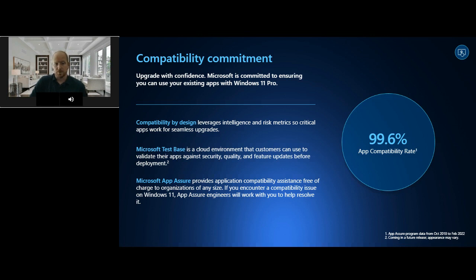We also have what's called our Microsoft App Promise. And so this is available through our General Fast Track program. We actually guarantee that if you're running an application on Windows 10 today, that it will run on Windows 11. If it does not, our App engineering team will get involved free of charge to help you remediate why that application is not running on Windows 11 or is encountering an issue. This is available for any size of organization, 1 employee or more. And so we take app compatibility seriously, and we put a promise in place, again, that states that if your application, even line of business applications, are running on Windows 10 today, we guarantee that they will run on Windows 11.